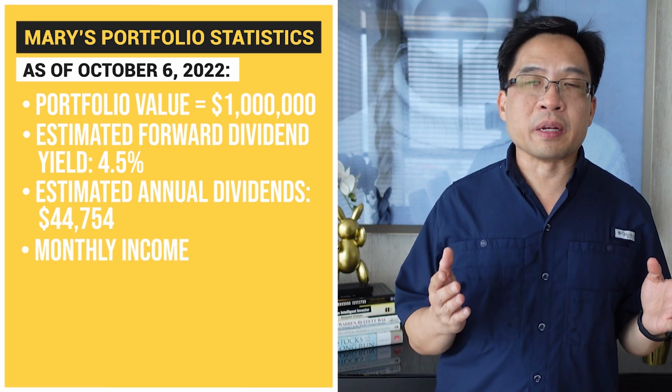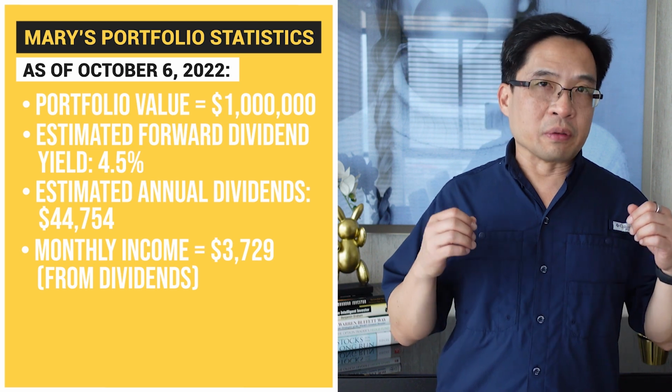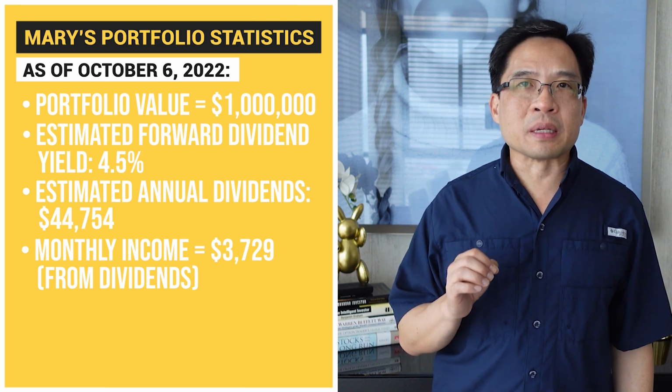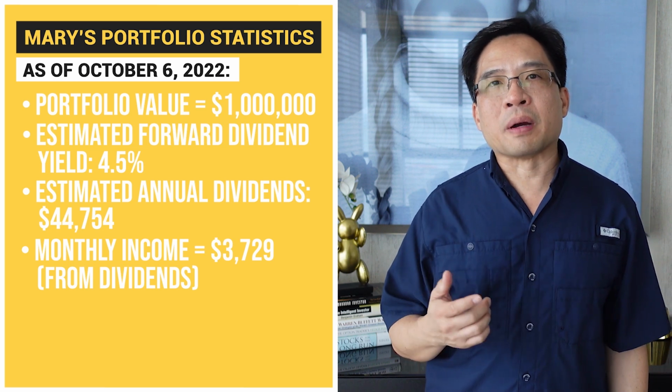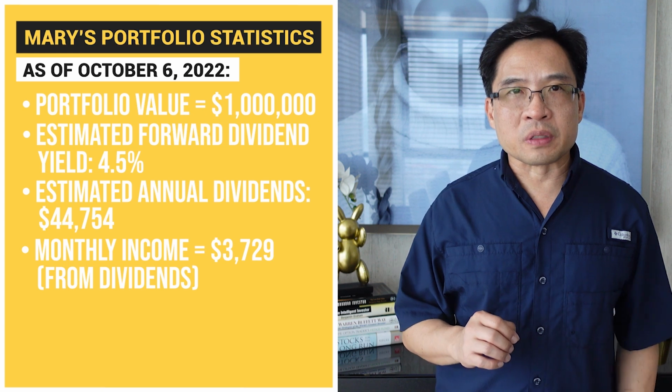Her portfolio estimated income is $3,729, which gives her $729 to spare. She should probably reinvest the excess to increase the compounding effect in her portfolio, which in turn will increase her margin of safety in the future.